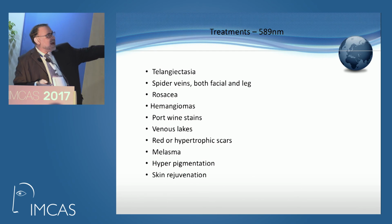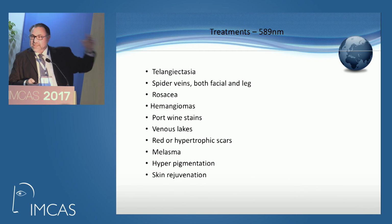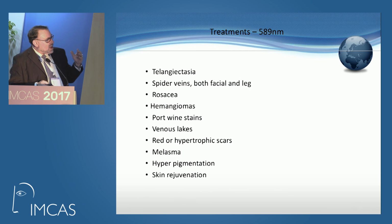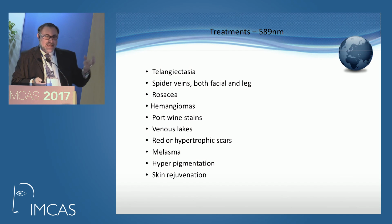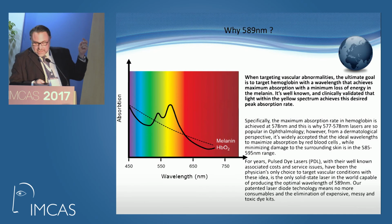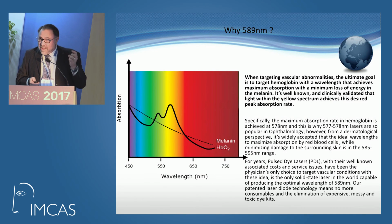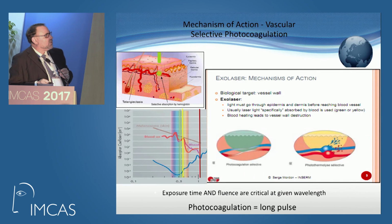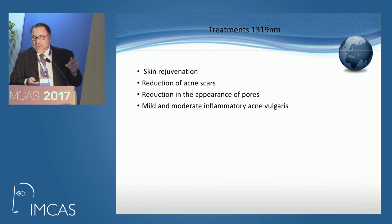So when we think of 589, these are the kind of things that we're able to treat. So not only vascular, but pigments and rejuvenation things work really well. And what's missing here is actually active acne at this wavelength, because it really works. And again, why 589? Because it targets vascular where vascular abnormalities occur. And again, we've used things in this range or similar to this for a long time. So the mechanism of action is all photocoagulation with a long pulse, but we're able to target the vascular spaces, get coagulation without purpura, and that's important.